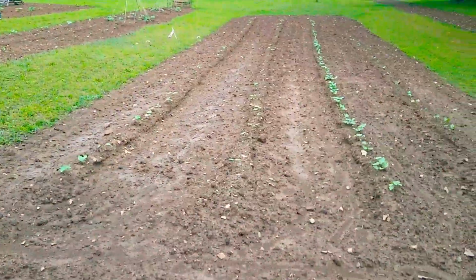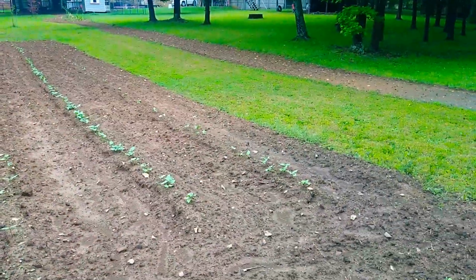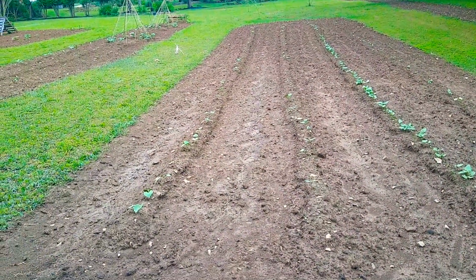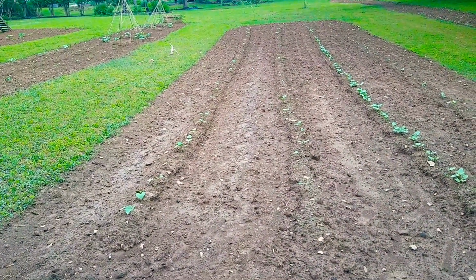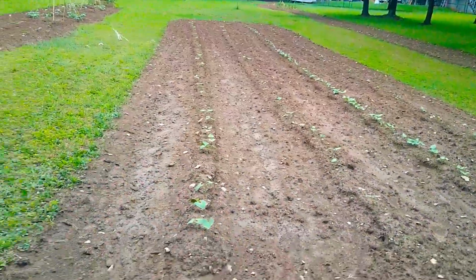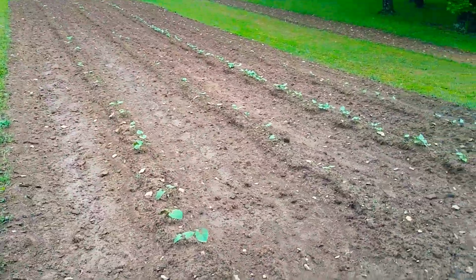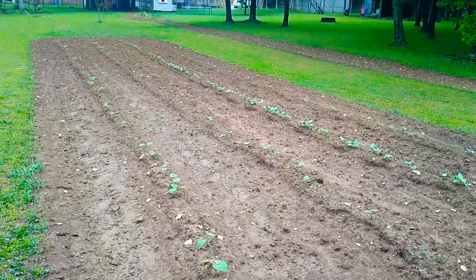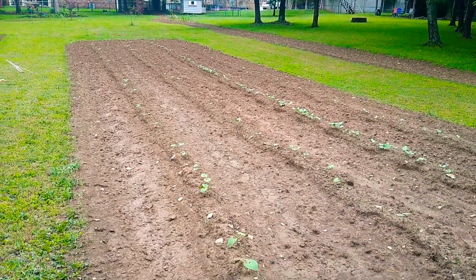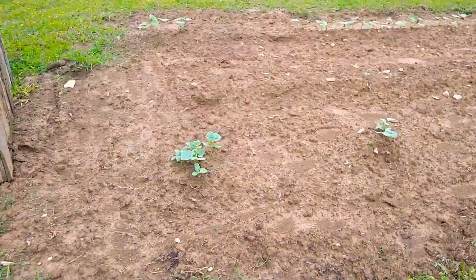So those last two rows are pole beans, which is great. Except now I've got to figure out a pole apparatus. And these two are purple hull peas. They look a little spotty, but Kenny and I were going to replant. But when we got in there, we realized some of the seeds have just not come up. It's been chilly for May, so we're just going to give them more time. A lot of them have come up, and even if just this amount comes up, we're good.